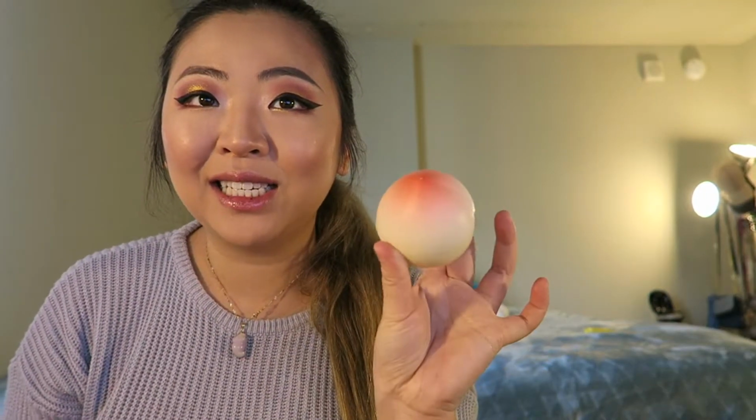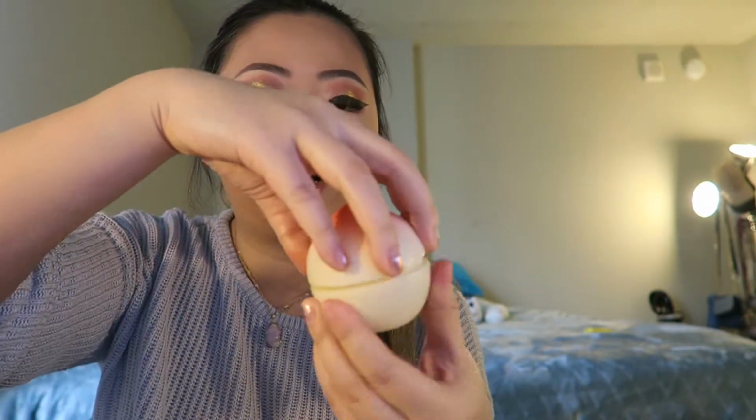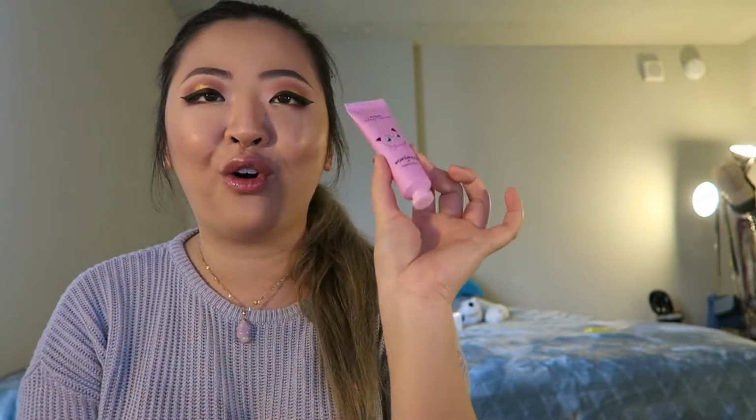This is how the classic Toli Moly peach hand cream looks. It comes in sort of a butt-looking peach formation like this. I'm all out of it, and I'm so excited that the actual Jigglypuff one smells like peach, because that's my favorite all-time hand cream scent from Asian brands, and I'm really happy about this. I'm gonna be using this all the time.